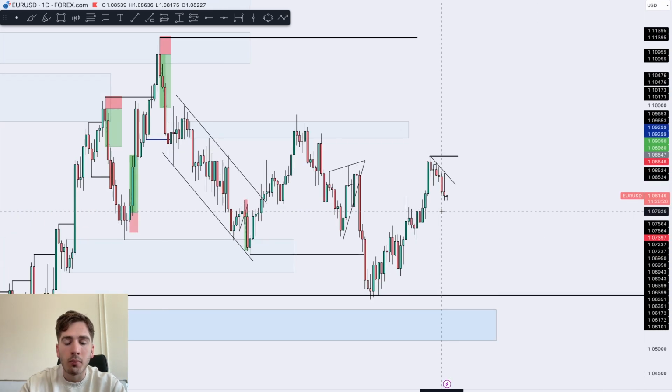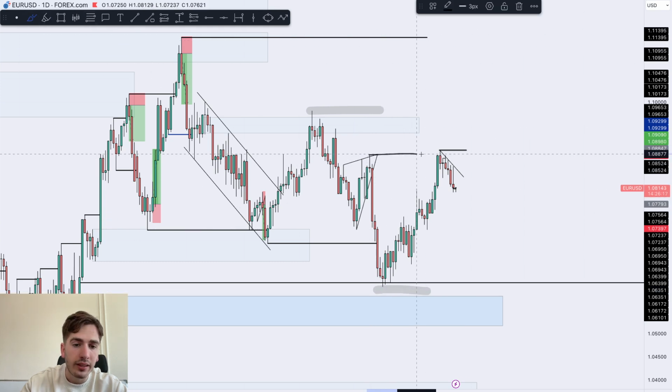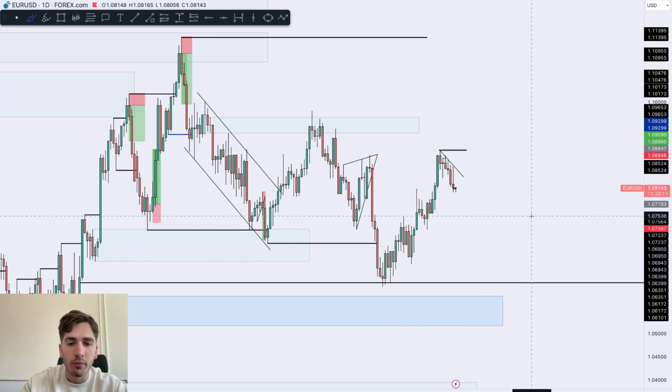Obviously you guys know what my bias is, but overall this over here is your swing high, this over here is your swing low. We grabbed liquidity above this high, so I'm definitely looking for some follow through from the US dollar and EURUSD in towards the downside if the dollar index can keep up and do break that area of supply like we just discussed.